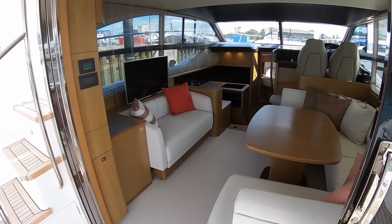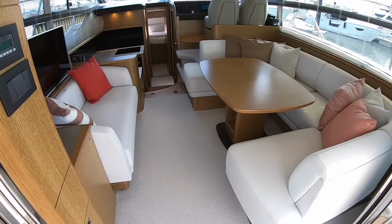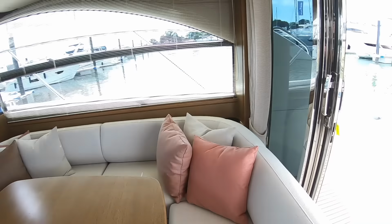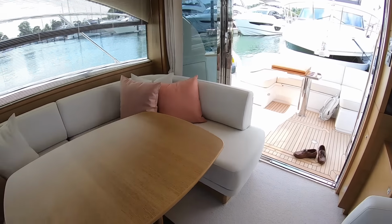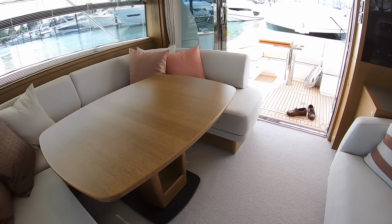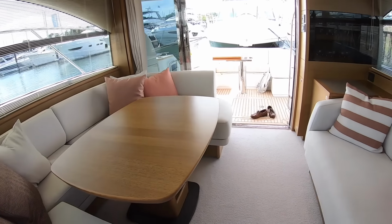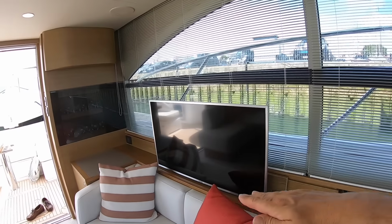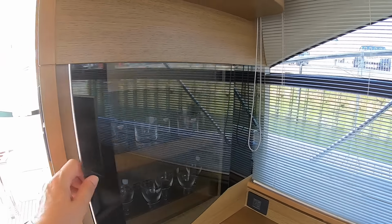Now this is not your latest fashion galley aft layout, and I don't think that's a bad thing, because what you have with this instead is a really good connection between this saloon area and the cockpit. So if you're having a party, you know, people sat around in here having a drink, people out there all chatting together, you're not dividing them with the galley area. So there are certainly advantages to galley aft layouts, and they are very popular, but I don't think this is without merit.